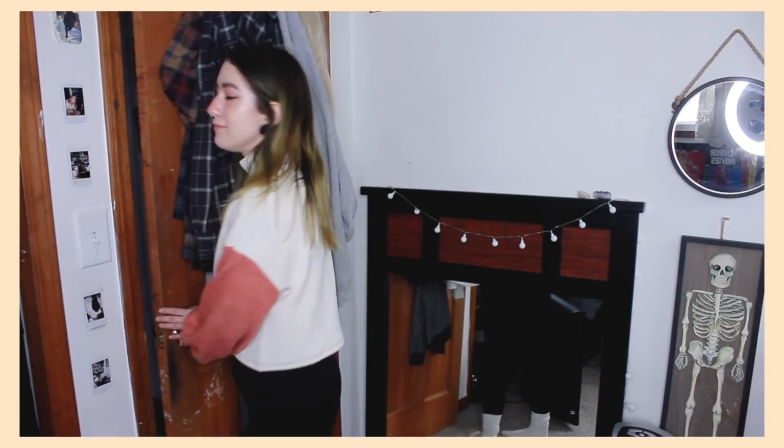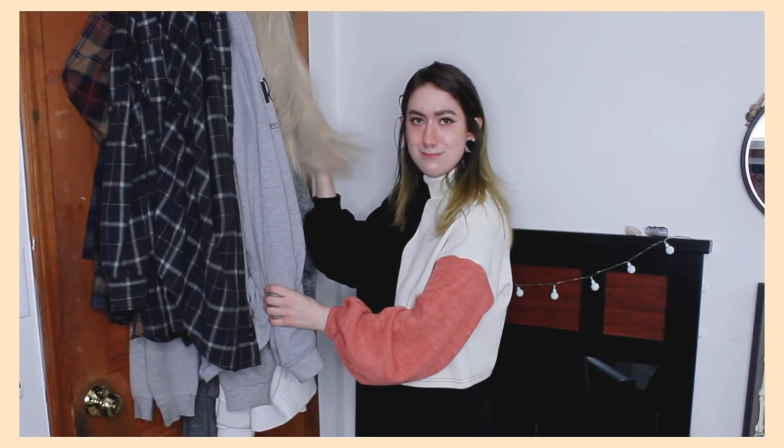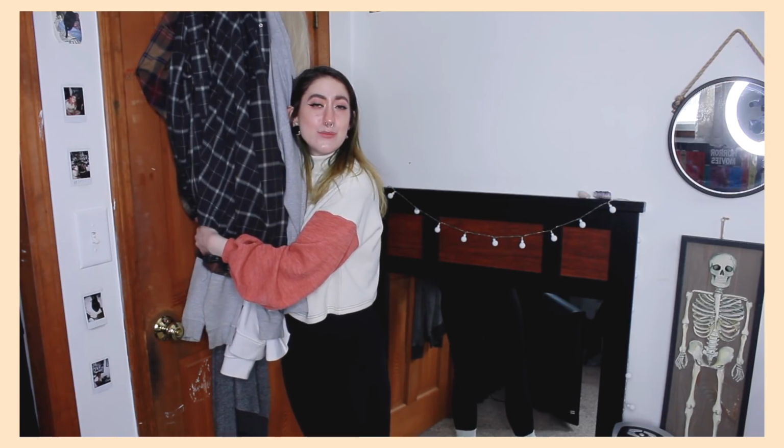Good evening. So when you first walk into my room, this is what you'll see behind the door. This is a very overstuffed coat rack. As you can see, I have way too many sweaters and flannel and a wig. Really, honestly, just a bunch of outdoor wear that I really don't need, but I'm not going to get rid of because I'm stubborn. On this wall, we have this glorious mirror, as you can see.